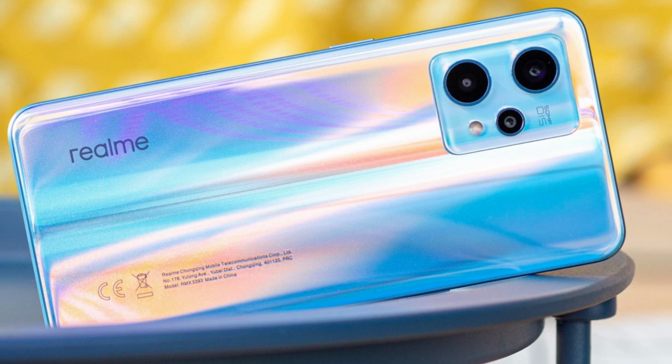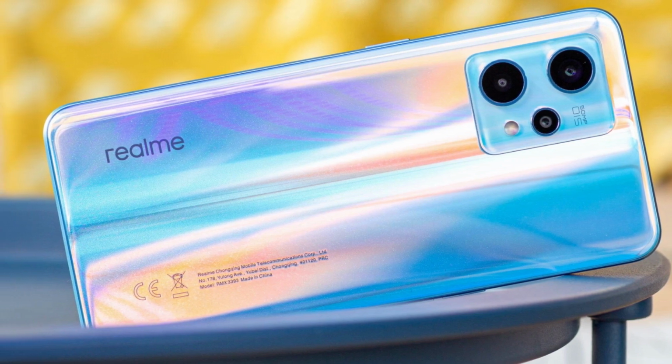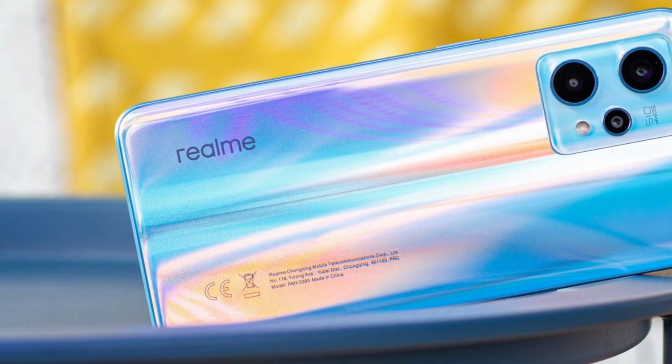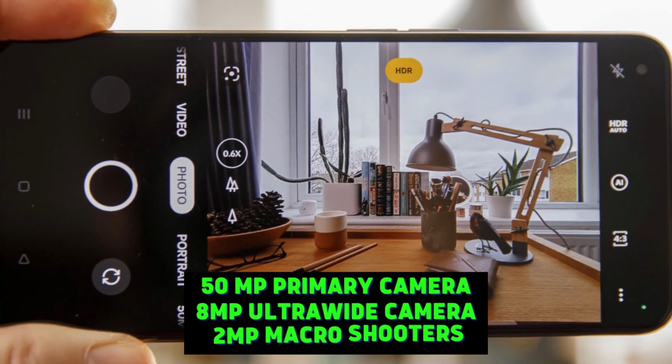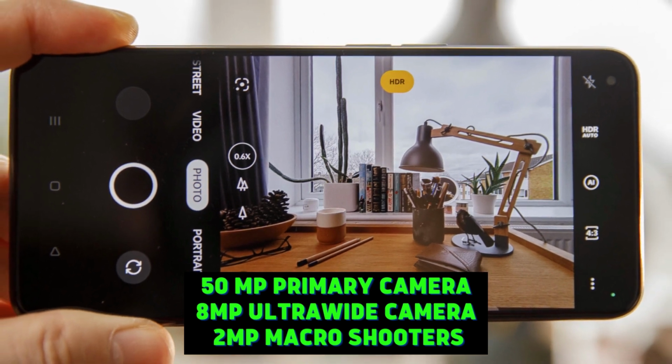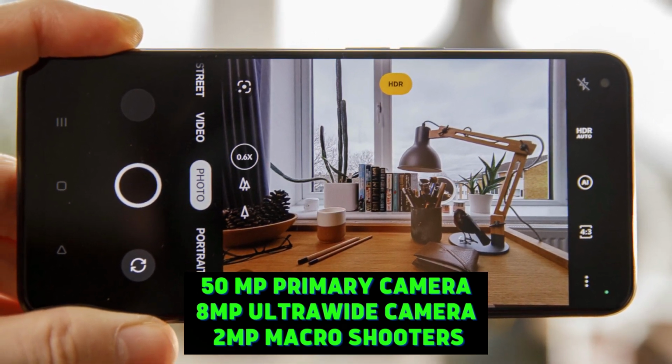Camera and speaker. The Realme 9 Pro Plus has a tri-camera setup at the back of the device. The cameras and an LED light spread out in a rectangular shape. The first camera is the 50-megapixel primary camera, followed by the 8-megapixel ultra-wide camera, and the 2-megapixel macro shooter.